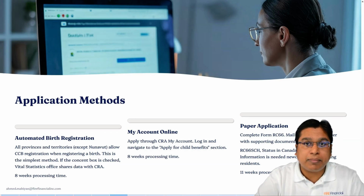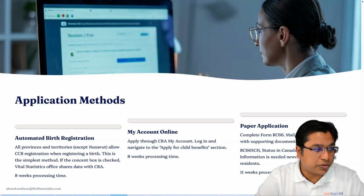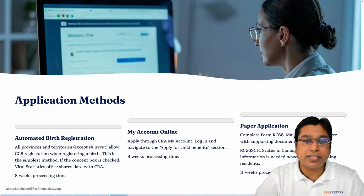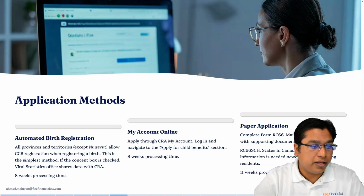The other way you can apply is if you have a MyCRA account, you sign into your MyCRA account, and there is a section where it says apply for child benefit. Same process. You have to enter your information. If you are logging in from your portal, CRA already knows who you are, but you have to let CRA know your child's information, their social insurance number, and so on and so forth. Same processing time of 8 weeks. It's a faster application process. And then once CRA approves, you start receiving the payment.